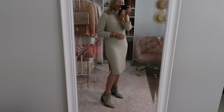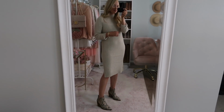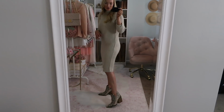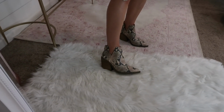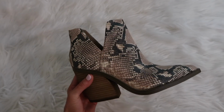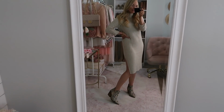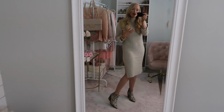And then for a little fun, I added these snake booties, which I actually saw when I went to go link this dress. They paired it the exact same way on the website, which I thought was funny. But these are the same as those neutral booties that I've been wearing a ton, but they are a snake print version, which is very trendy. I see it everywhere. And I love how it kind of dresses this dress down a little bit. You can dress this up with heels, but I love this look.